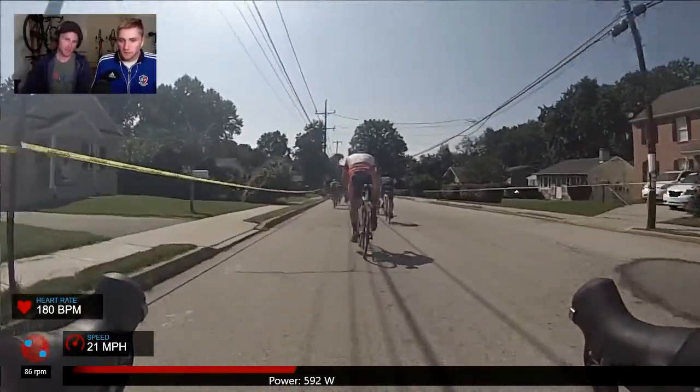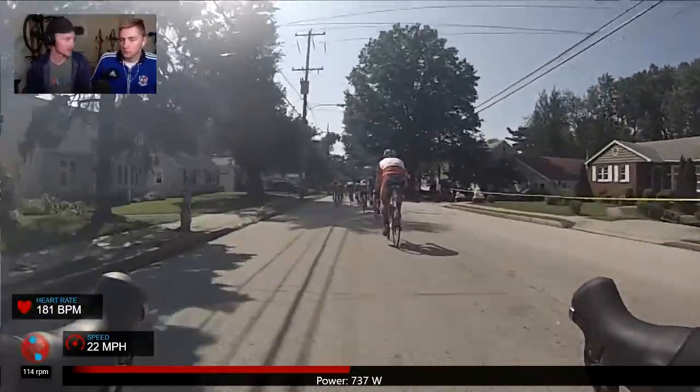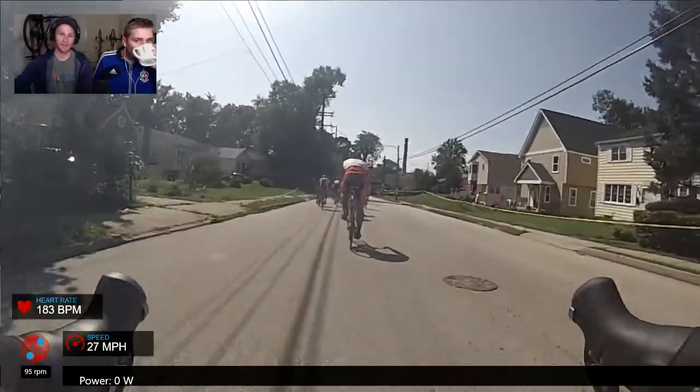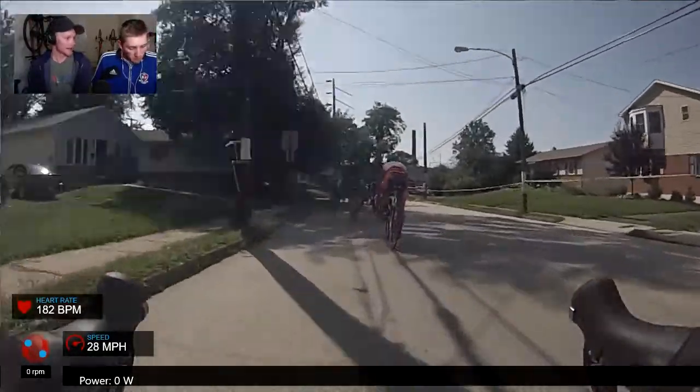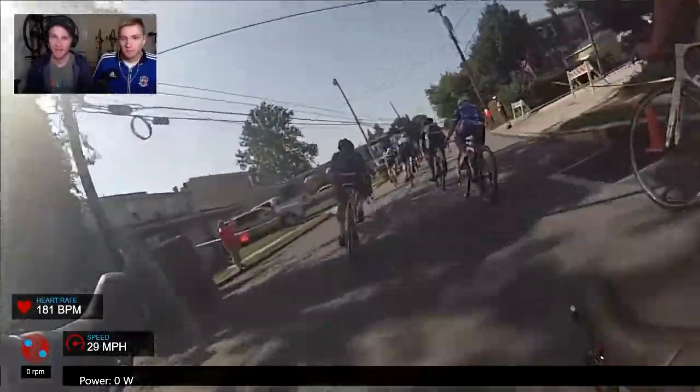So just to explain what happens in a crash. I went down, so I'm entitled to a free lap in most scenarios, and you have to check with the officials for that race. But obviously it was not my fault. I ended up getting pretty scraped up. Still have a little bit of damage on my skin from that.